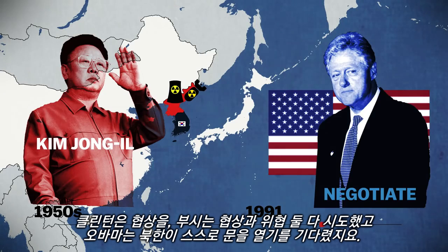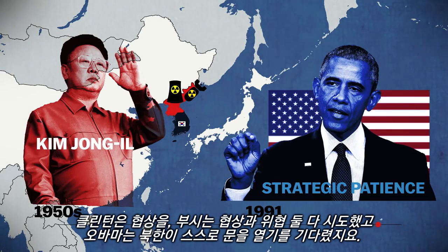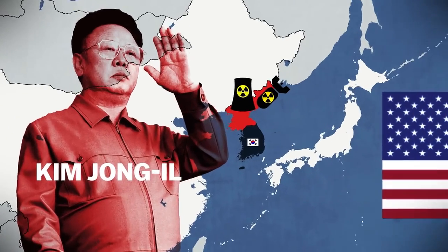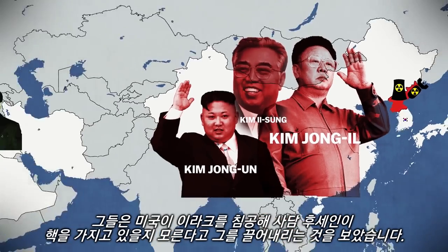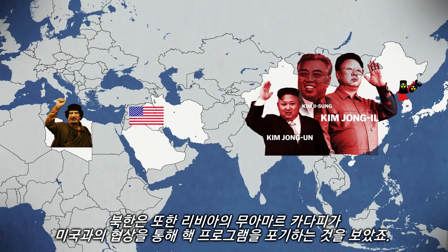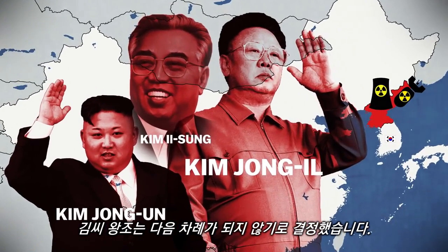Clinton negotiated, Bush suspended negotiations and threatened them, and Obama simply tried to wait North Korea out. But every single plan failed to stop the nuclear program, and there's a reason for that. See, the Kim dynasty believes their only option for security is to have proven nuclear capabilities. They saw the US invade Iraq and topple Saddam Hussein because they thought he might have nukes. They also saw Libyan dictator Muammar Gaddafi negotiate with the US and give up his nuclear program, only to be killed by US-backed rebels. The Kim dynasty is determined not to be next.